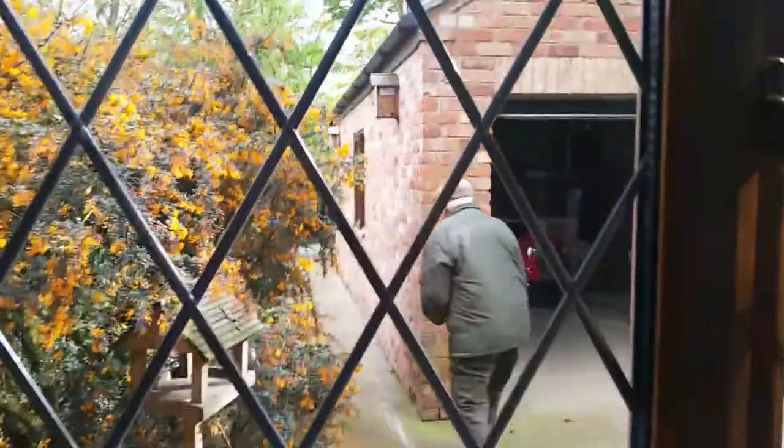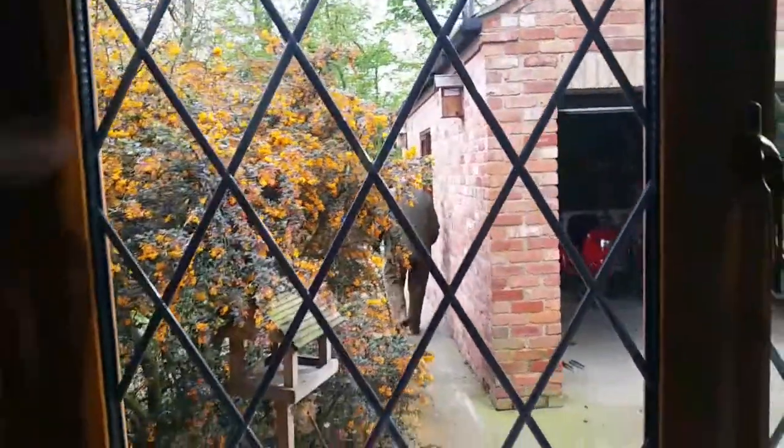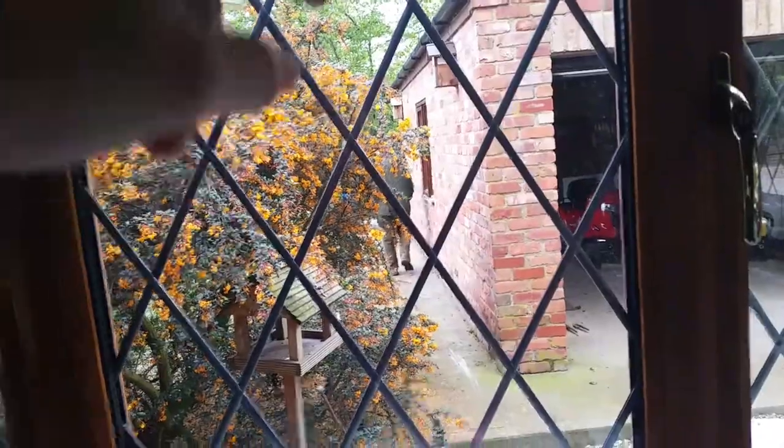Grandpa's gonna walk past in a second. Yeah, there he is. It's the one above his head right now that that camera's in. The other camera is in that. There's nothing in that one at the moment. Yes.